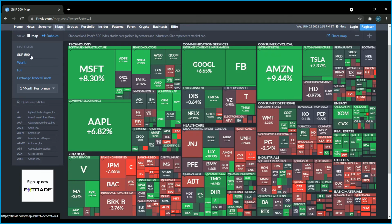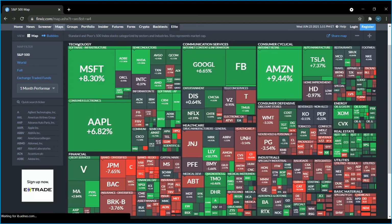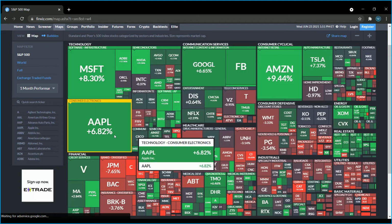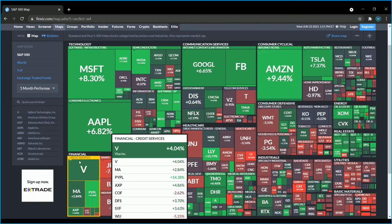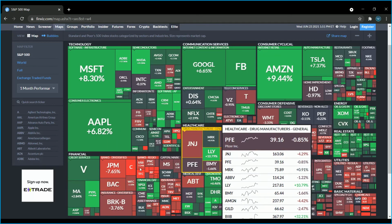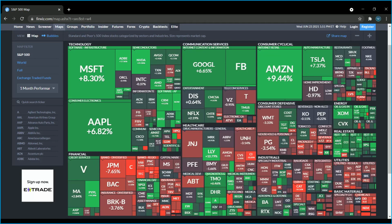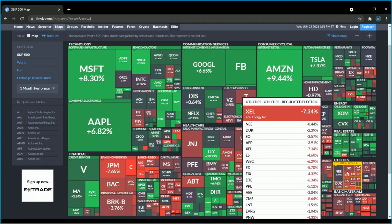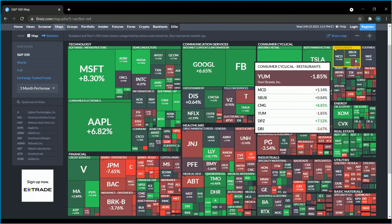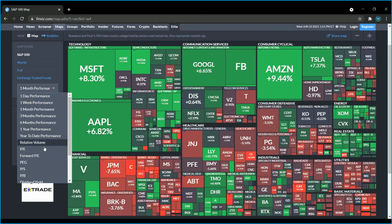The map is filtered to the S&P 500 right now, and you can see there's kind of sections here, right? You've got all your technology companies right here, Microsoft, Apple, Adobe, Nvidia, things like that. And then you've got all your financials down here, right? Visa, MasterCard, PayPal, JP Morgan, Bank of America, Berkshire Hathaway, and so forth. All of your different sectors are grouped into their own little blocks. So you can see that certain sectors have done better than others over the last month, and whatever time frame you want to change it to.